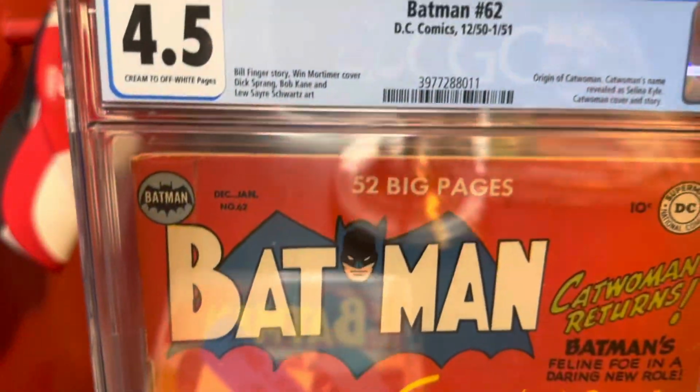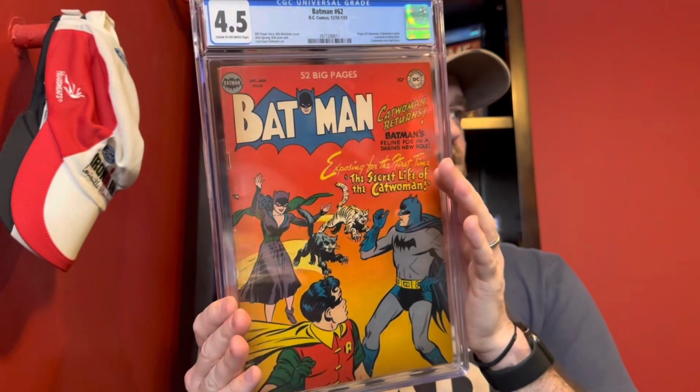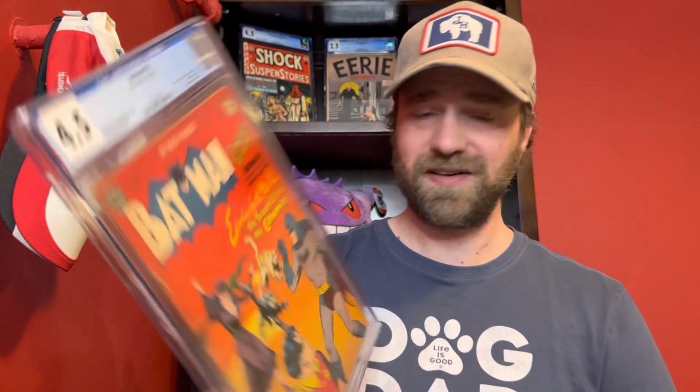You can see up there it says 1250 to 151. But yeah, I love this cover. I think this is a great cover. And I will definitely be checking graders notes on this one and making a decision on if this one is worth a resubmission attempt. It might be. Got a few possible resubmission attempts in there.